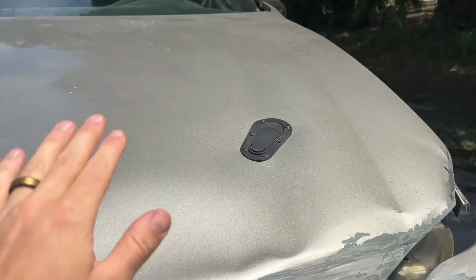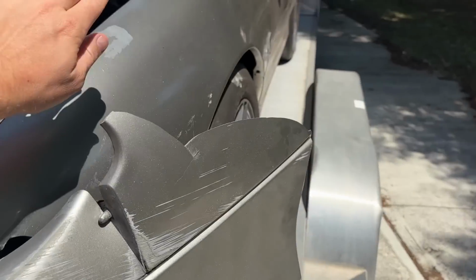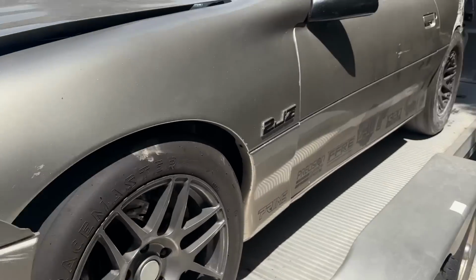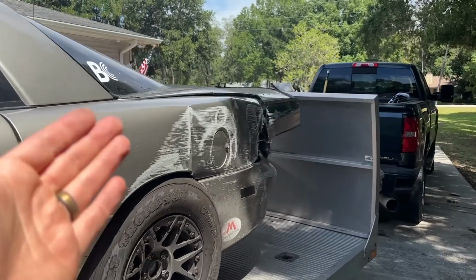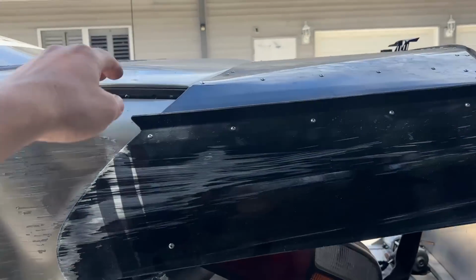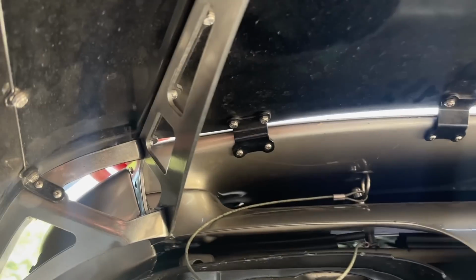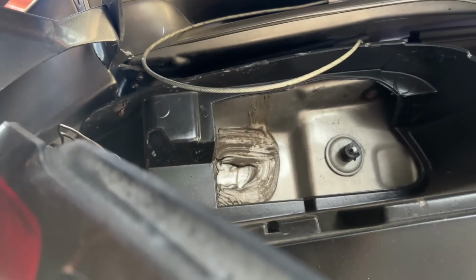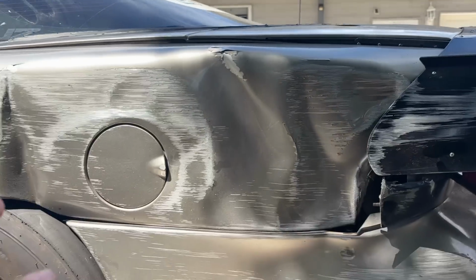So hood, bumper, fender, headlight, side marker, quarter panel pull out, and that's it for body, really. Maybe the wing piece back here is broken, I think. I don't know. I don't even know what's broken back here, actually. Yeah, it's just a little bent. But that is good for back there.